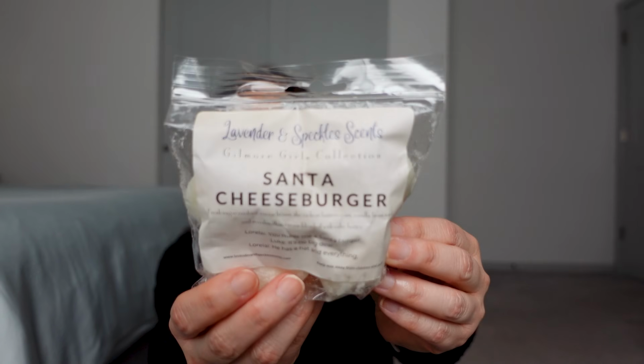Okay. Santa Cheeseburger. This is very familiar to me. I don't know if it's because I saw a lot of YouTube videos and people hauled this when she was doing the Gilmore Girls collection, or if I picked one up. I don't remember. And this has that italic writing, which I cannot read to save my life. My glasses are dirty, but we're going to try. So Santa Cheeseburger. I might have had this one at one point. Fresh sugar cookies, cocoa beans, the richest buttercream, vanilla bean, and marshmallow cream blended with cake batter. I think I have. Now I'm thinking I have used this one before.